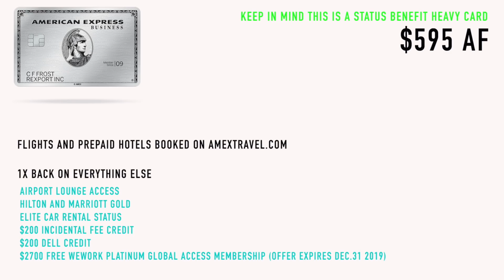So this card actually gives you guys airport lounge access. If you guys have never experienced that, it is pretty awesome. You get free food, free drinks, and you have a place to stay where it's not crowded, where you can wait for your flight and just relax during that time. Now, this is a benefit that I value quite a bit.